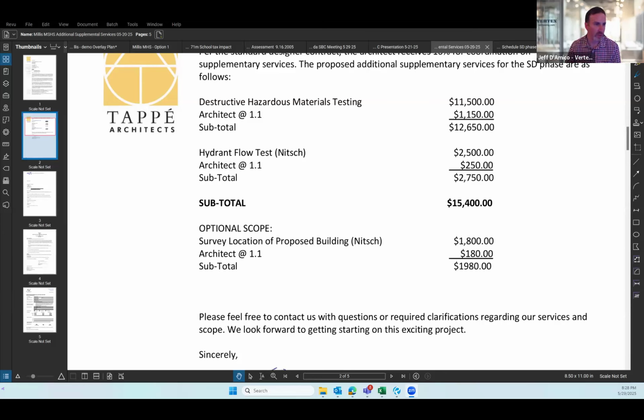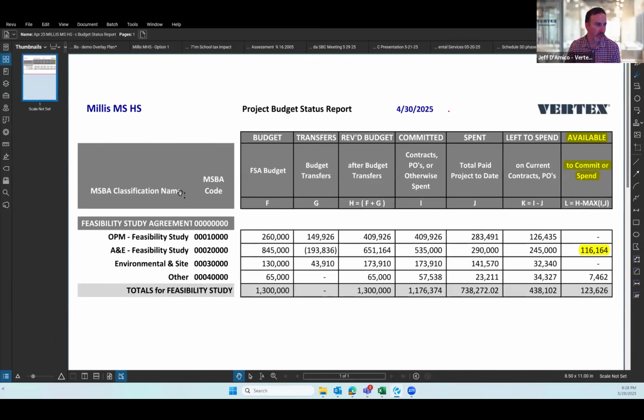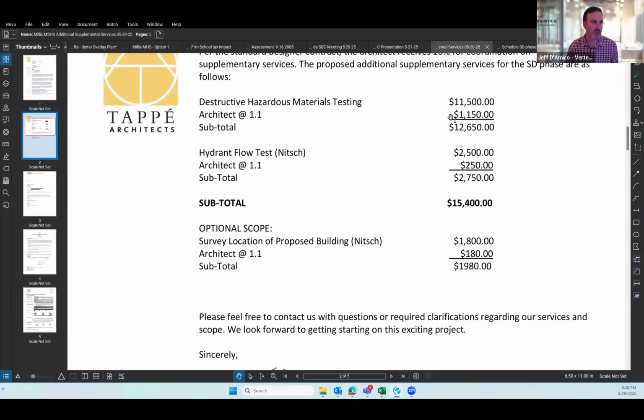Before I open it back up for questioning, I just want to let you know that in the project budget that we send every month with the invoices, there's always an available to commit and spend column. There's $116,000 left within that budget that's not committed. So that 15,000 would come out of that number. There's certainly capacity to do more of the other testing should the committee want to dial in and do additional geotechnical or other types of evaluations, but we felt this was the right number to bring back to the town for consideration.